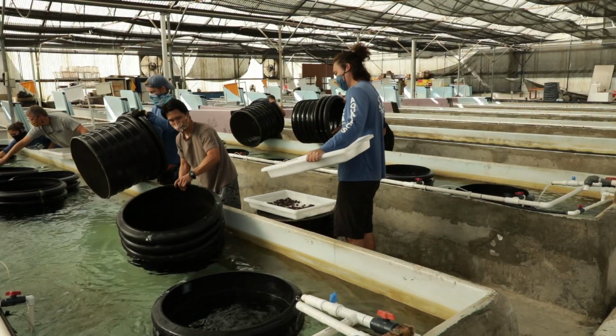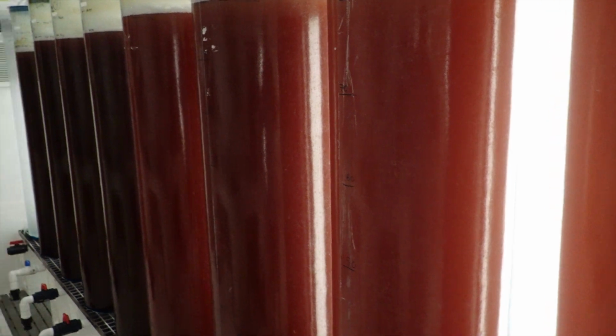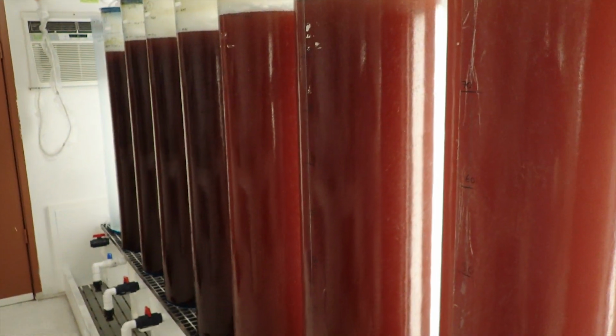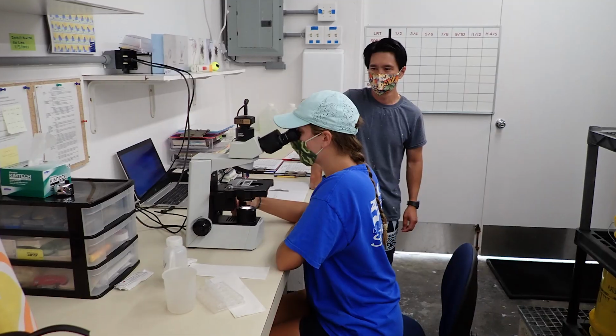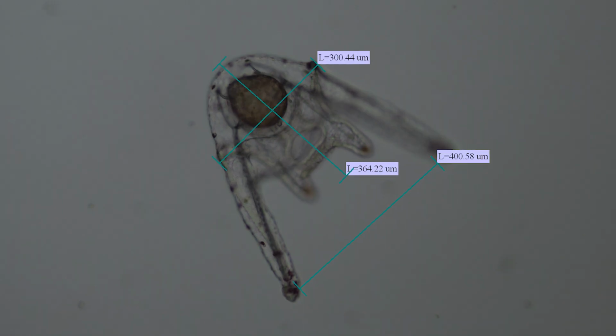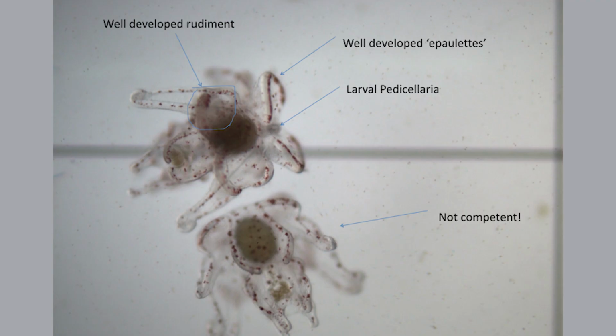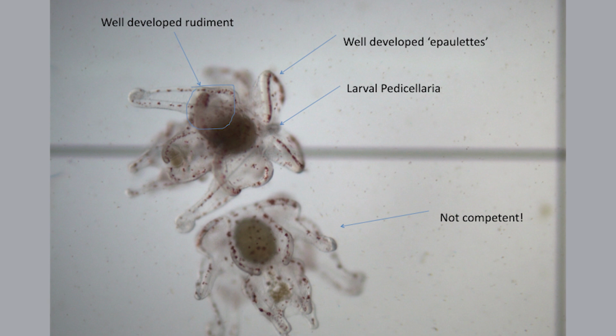The staff has done a really good job of culturing our phytoplankton, the food that we feed the larvae. And the larval rearing team has done a great job of making sure that everything is flowing smoothly, keeping the larvae healthy. So when the larvae are ready to settle, when they're ready to metamorphose, the larvae are healthy, they have nice full guts, and they can make it through metamorphosis.